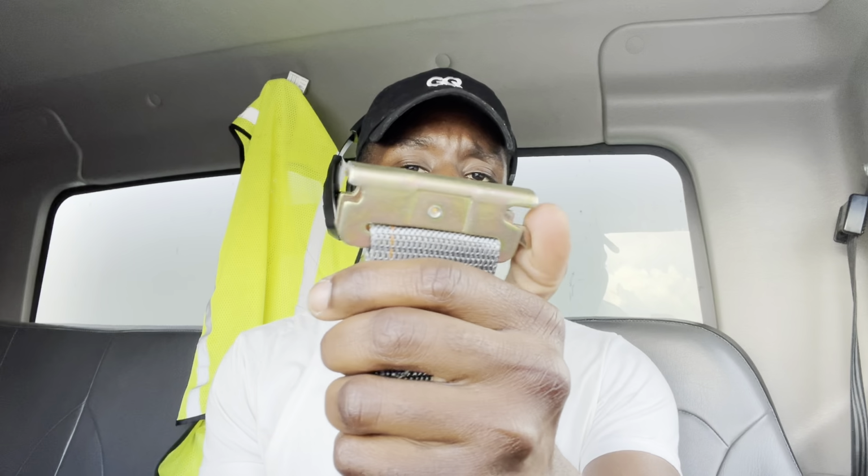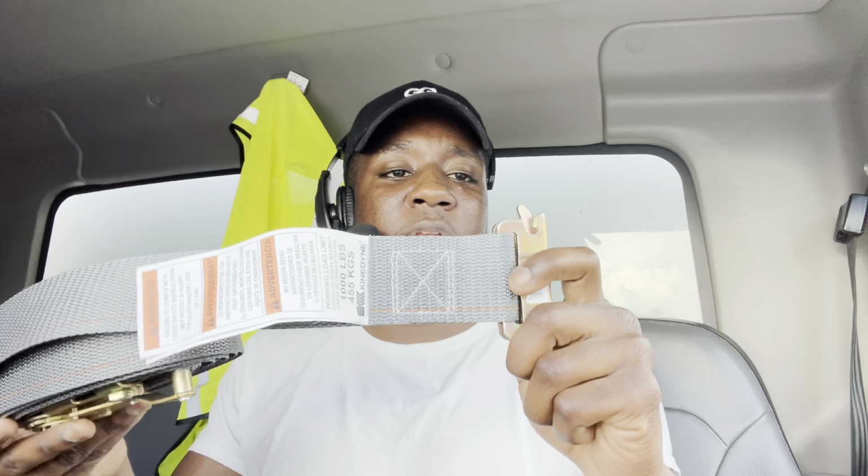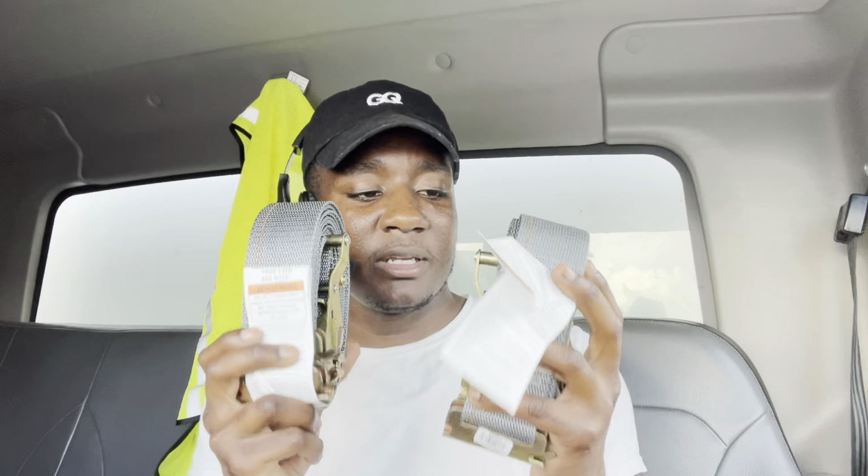Also make sure they have the E-track connectors. You can get the ones with the hook on the end, but if you do, make sure they fit into your E-track system. But the E-track ones are the preferred way to go because those are the most secure. You can also find these at any truck stop. They usually run you anywhere from 20 to 30 to 40 bucks depending on which ones you get. But make sure you get these and make sure you have a good amount.